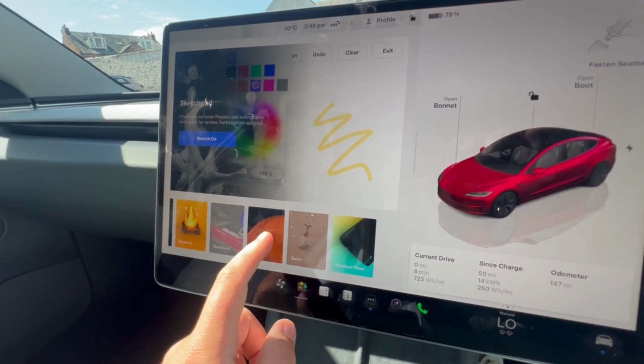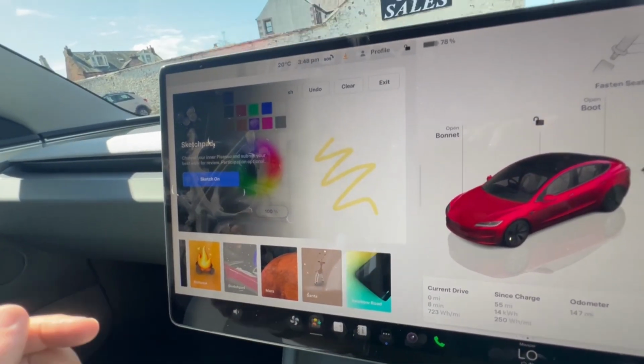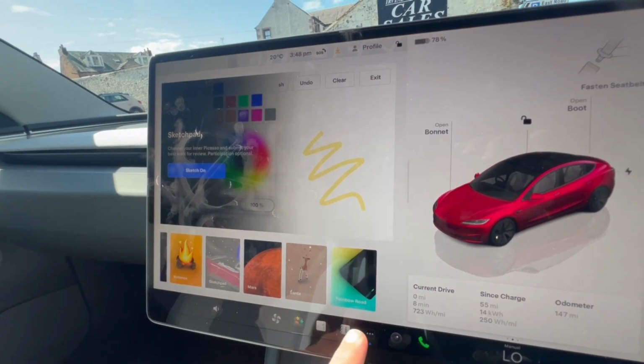And there's various other features here. You can make the map look like you're on Mars or a Rainbow Road, etc. So yeah, that's the toy box.